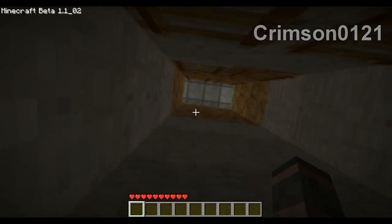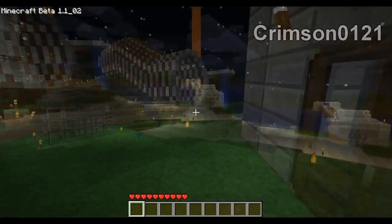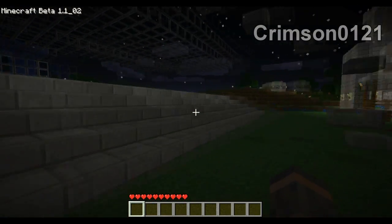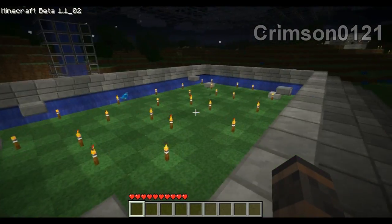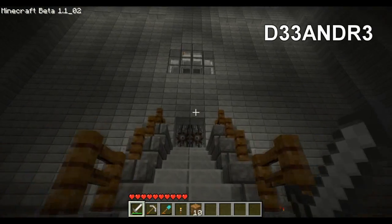So in addition to all of Crimson's challenge course, he actually added a really, really nice mob trap as well. So great job on your part, Crimson. This is very nice. And also, even look at this. I think this was for aesthetic feels, but it was really, really nice.